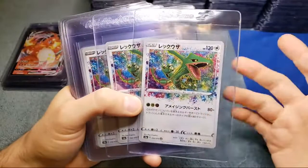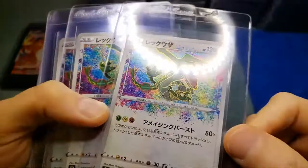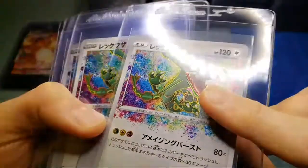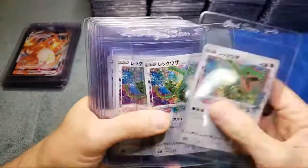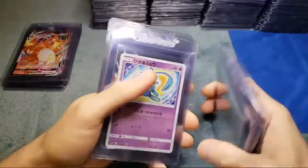Next, we got the Rayquaza, my personal favorite. Love that artwork. I love just the colors and how it pops. And the surface on it. It's hard to tell through the case, but it's got a cool surface. So, yeah. Crunchy, what's going on? So we got the Rayquaza. I got 1, 2, 3, 4, 5, 6. Like I said, my favorite artwork.